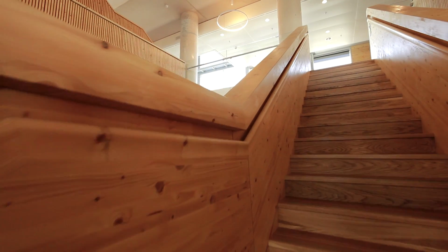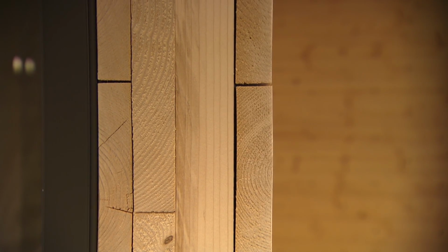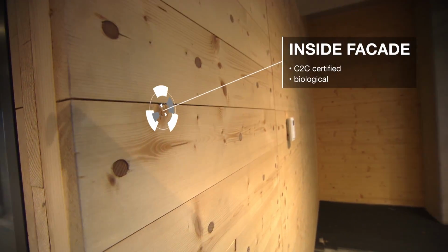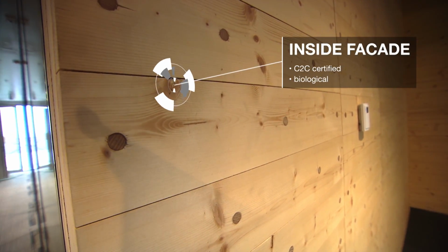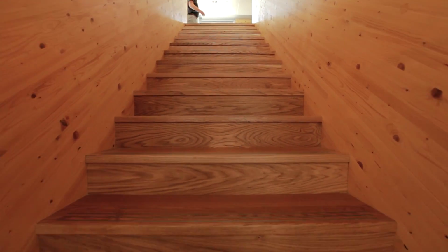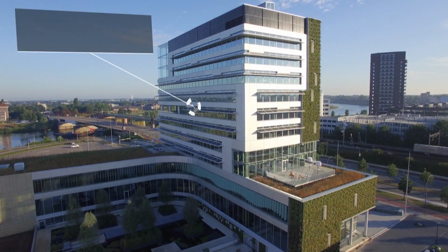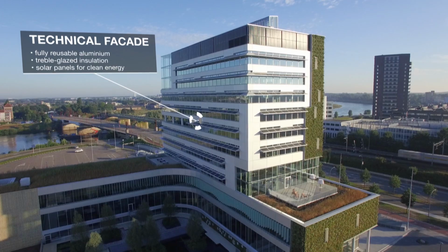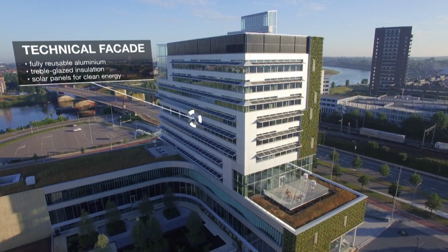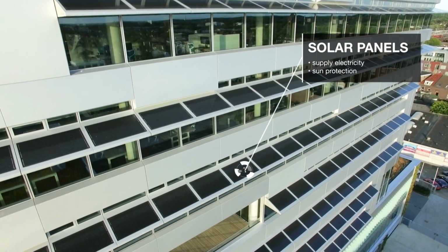The inside facade is made of Holz 100, a Cradle to Cradle certified product. This means it does not harm the environment and can be recycled without loss of quality. It also means honest production values, as the timber is replaced by new planting. The south facade is made of aluminium, making it entirely reusable without any loss of quality. The solar panels are also clearly visible and provide electricity as well as shading.